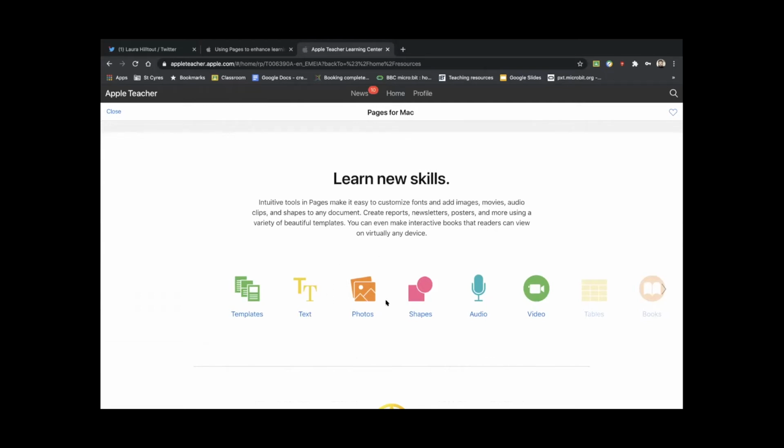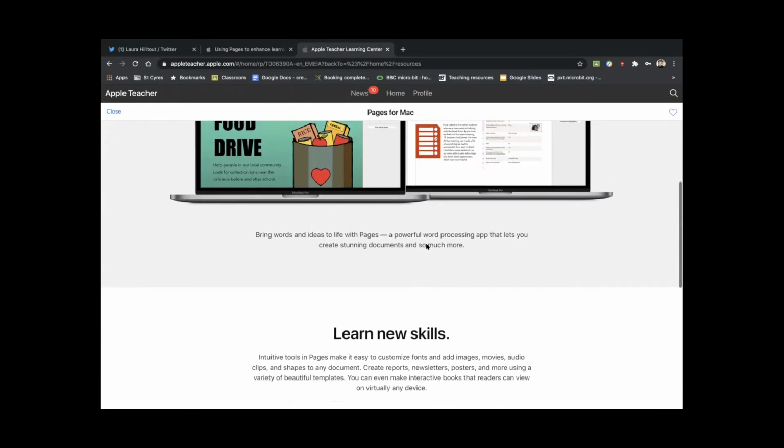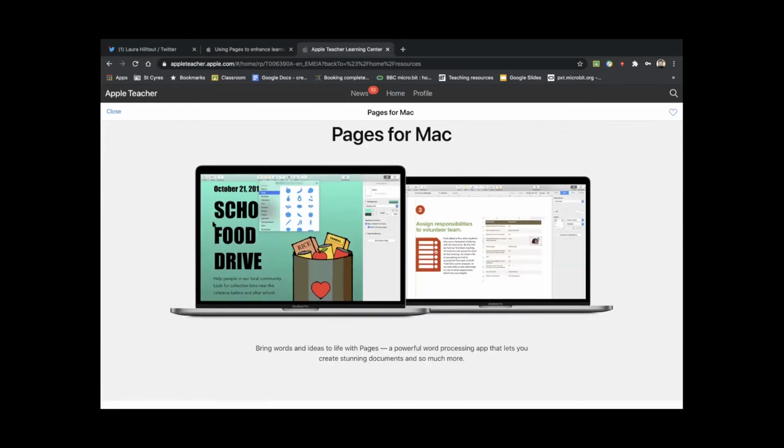Right, well, let's have a look at how I put photos in, or audio or video. It's always an excellent place just to drop back in and have a look at how other teachers and educators have created their books. So I would always recommend dropping back into that section to help you develop your work.